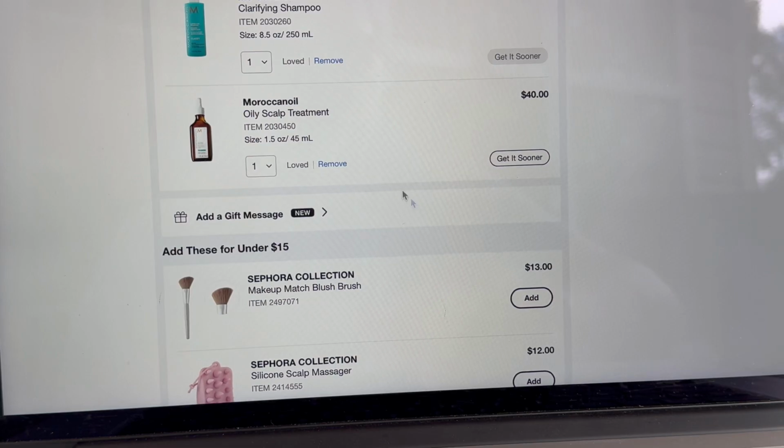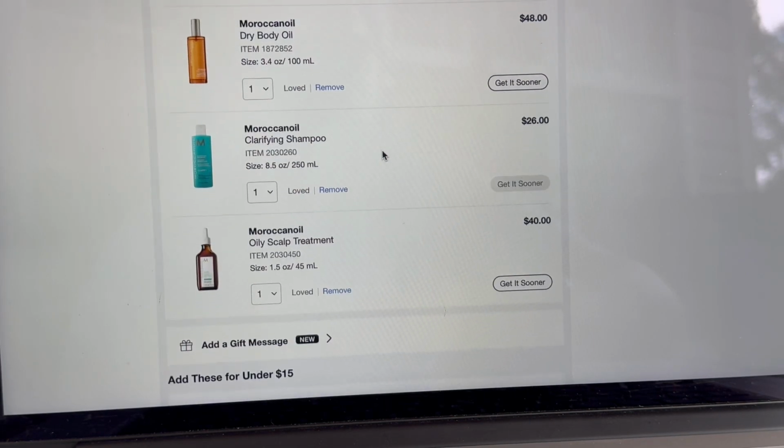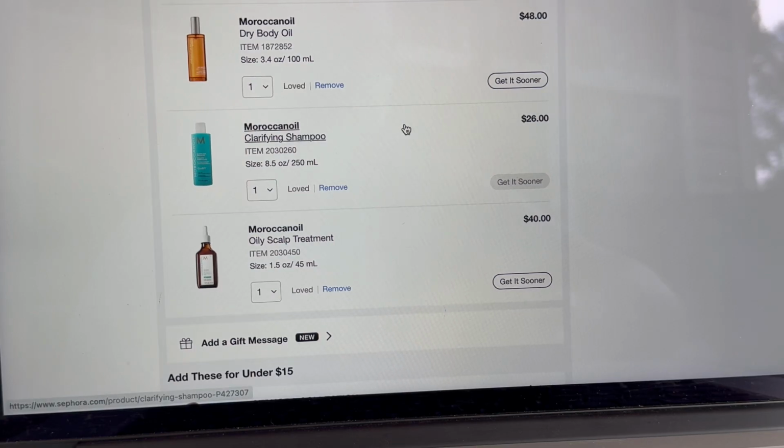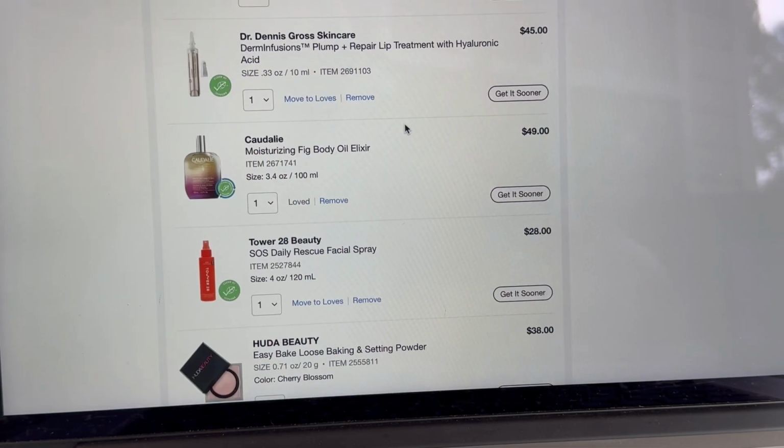And the oily scalp treatment by Moroccanoil, I might get this one as well. So that's it. Oh, I might add hand cream by Moroccanoil. I do need that. And that's gonna be all.